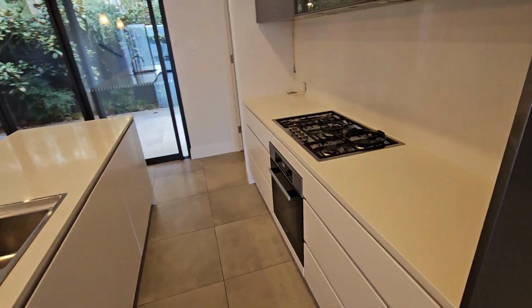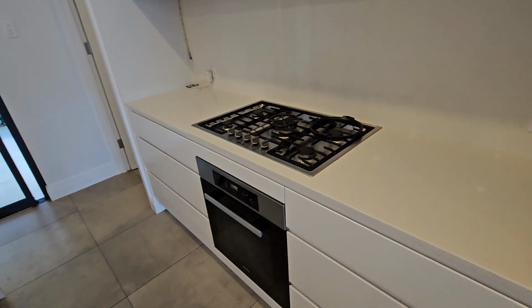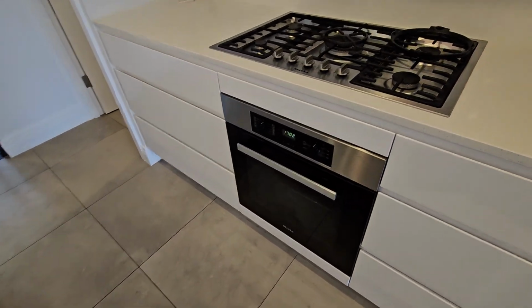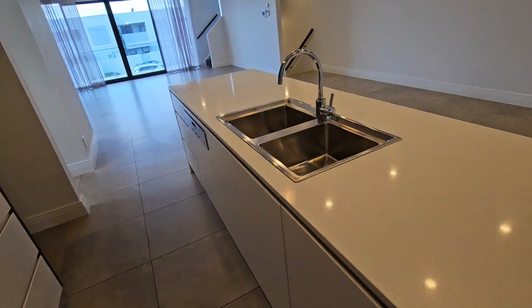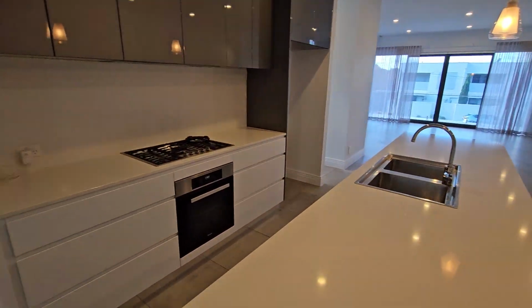We do have the 5-burner gas top here. And we do have the oven, which is great, which is electric. Lots of bench space either side. You could use this side as a breakfast bar as well if you really wanted to. It's got the space underneath it, open up the space a little bit more.